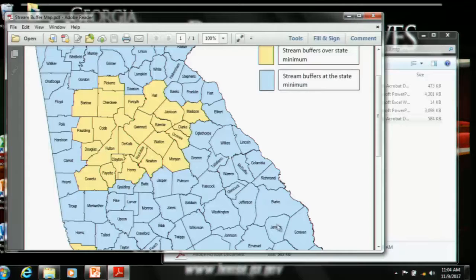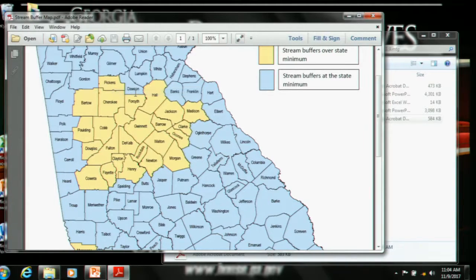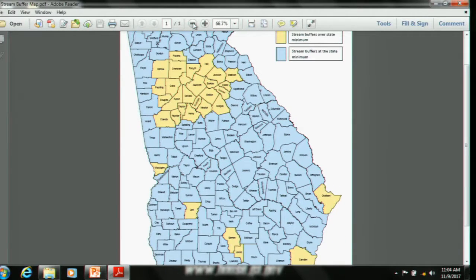So I'll go first. In your packets and on the screen now, you'll see a map of the state of Georgia, and you also have a spreadsheet that details the buffer requirements for each county. On your map, the blue is showing the stream buffers that are at the state minimum, and the tannish yellow color shows stream buffers over the state minimum. We got this information from surveying our members and reviewing county codes and ordinances. I was asked specifically to share information with you on the counties that had stream buffer requirements over the state minimum. Thank you, Trey.